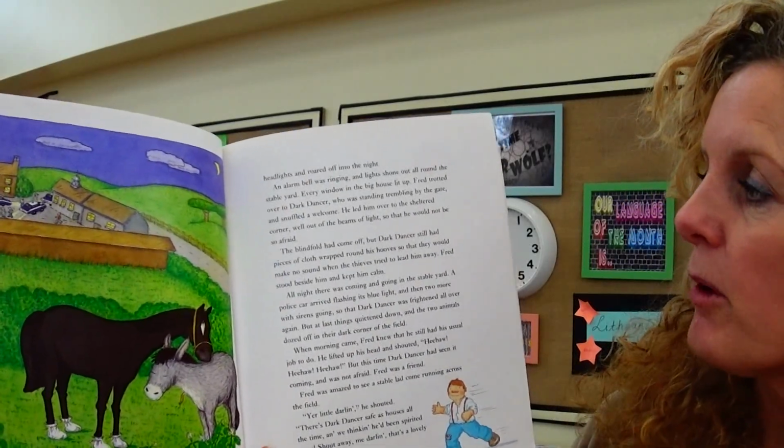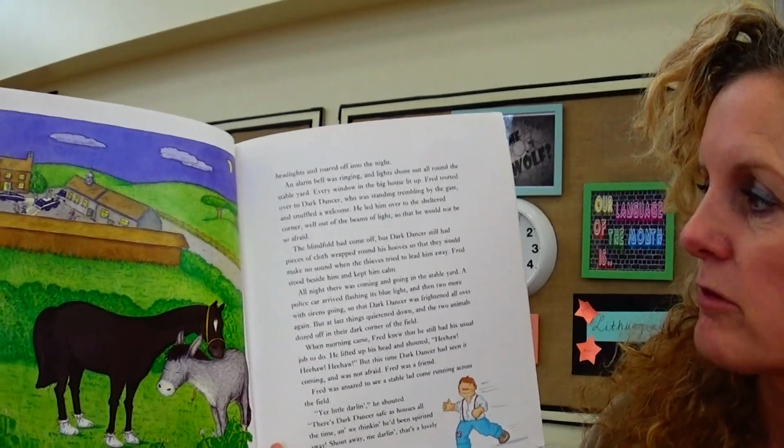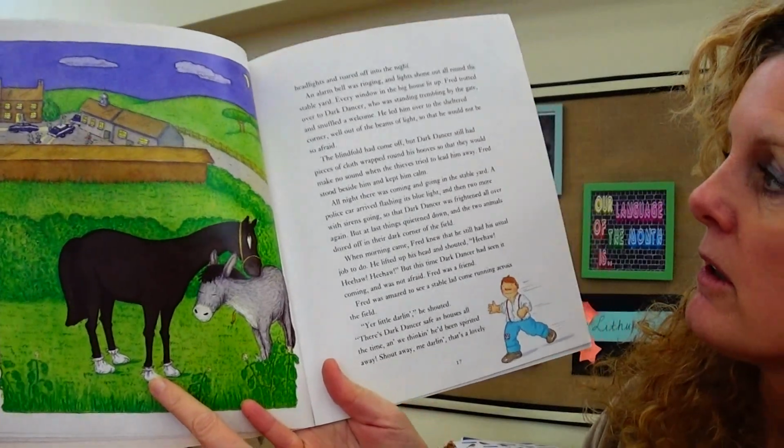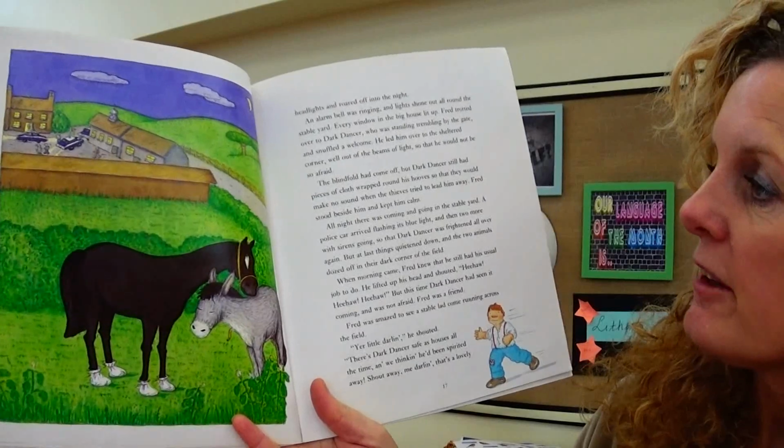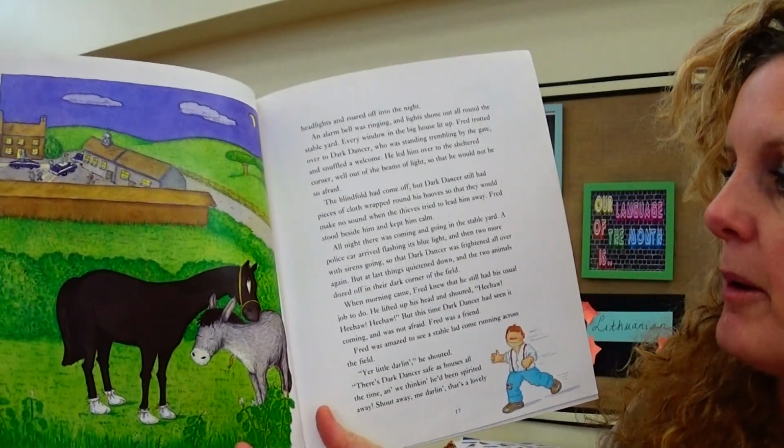The blindfold had come off, but Dark Dancer still had pieces of cloth wrapped around his hooves, so that they would make no sound when the thieves would try to lead him away. Fred stood behind him and kept him calm. Well, all night there was comings and goings in the stable yard. A police car arrived with flashing blue lights, and then there was sirens, so that Dark Dancer was frightened all over again. But at last things quietened down, and the two animals dozed off in their dark corner of the field.